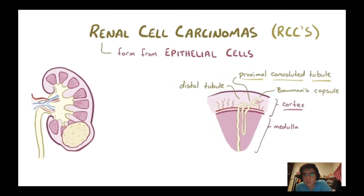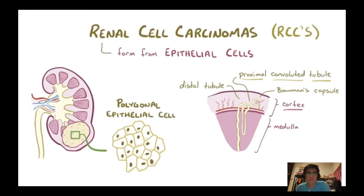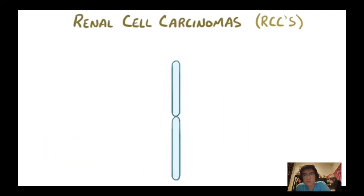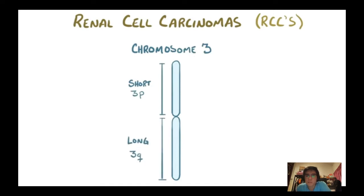kidney. The most common type of renal cell carcinoma is composed of polygonal epithelial cells, which have funny angular shapes with at least four sides, and are filled with clear cytoplasm full of carbohydrates and lipids. And it's those lipids that give the tumors their yellow color. At a genetic level, renal cell carcinomas have been linked to mutations on the short arm of chromosome 3, or 3P. An easy way to remember this is that RCC has three letters, and it's linked to chromosome 3.